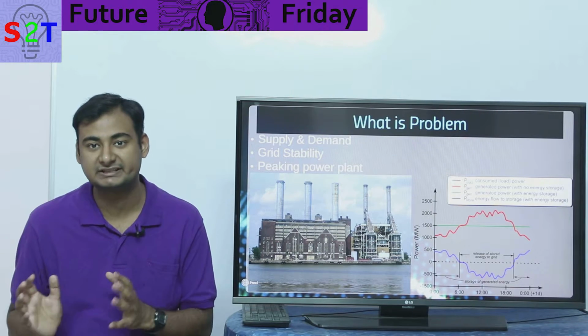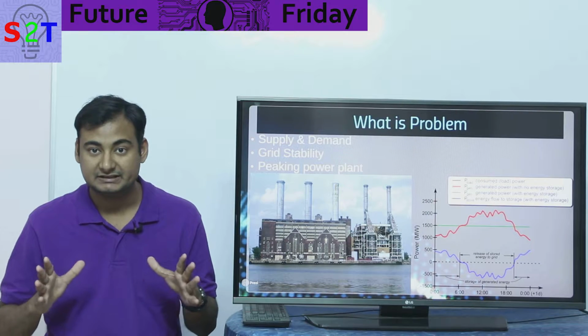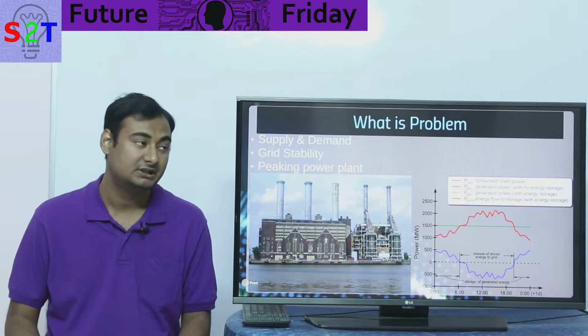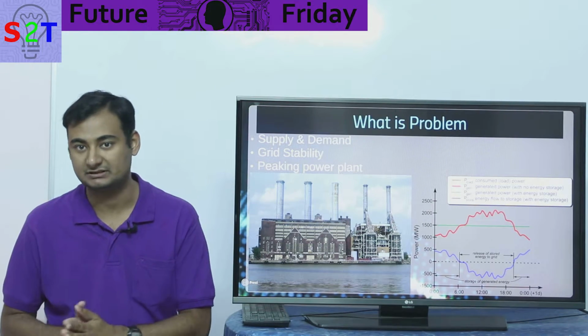That's why we want grid scale power storage. You can check my video on grid scale batteries here. The point is, I'm talking hundreds of megawatt, 500 megawatt, 5000 megawatt. At this scale you can balance an entire nation without causing grid outages.